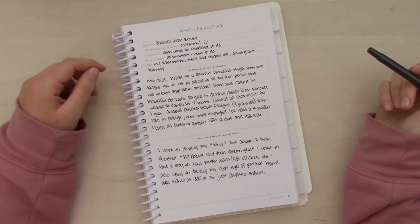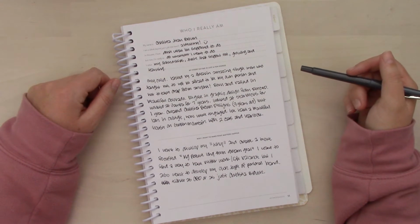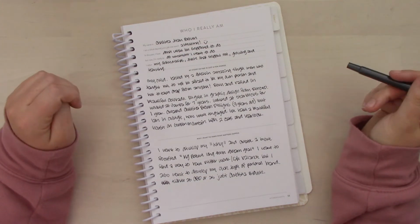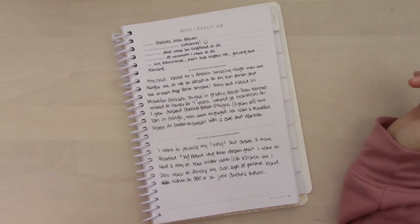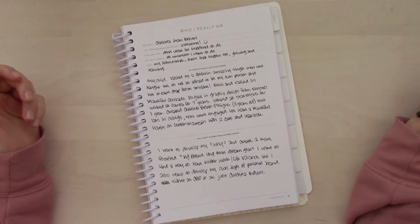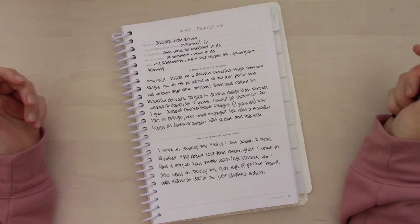I was born and raised in Colorado. I love Colorado. It's such a great state. It's really cold right now though, so I'm not loving it, but that's okay. It'll be summer before we know it. I have a degree in graphic design from Rocky Mountain College of Art and Design. I worked at Jamba for 7 years and then worked for Starbucks for 1 year.